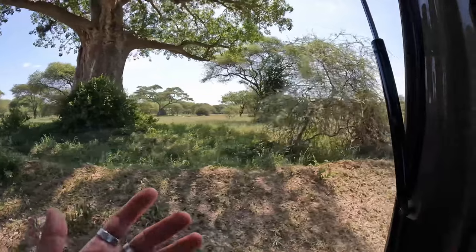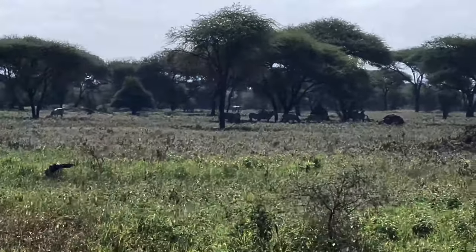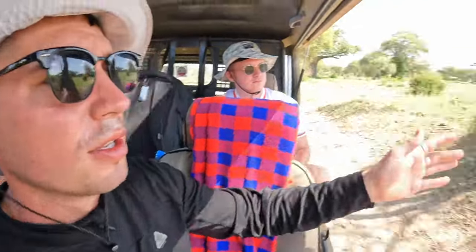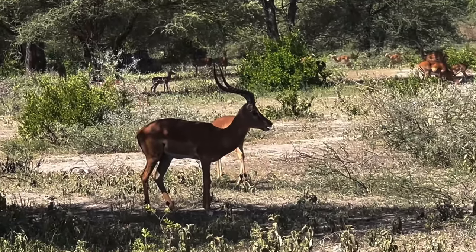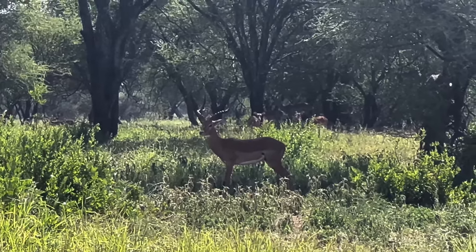All the animals are so used to the jeep safari. So they see us driving by, you know, like where I come from in Wisconsin, if a deer sees you from this far, especially with a car driving by, it's gonna take off running. But they're just so used to humans just cruising through here that they let you just drive by as long as you're not making too much noise.